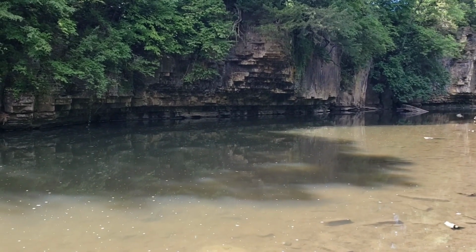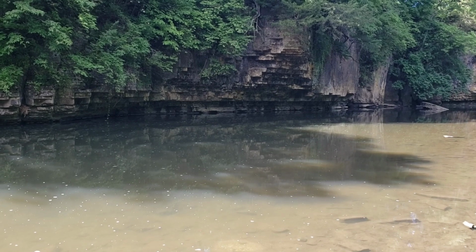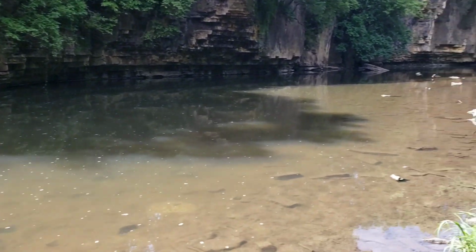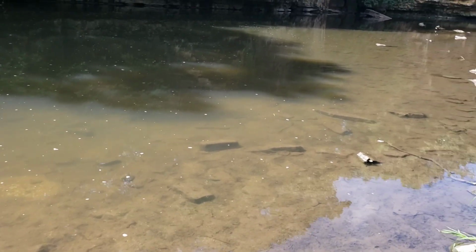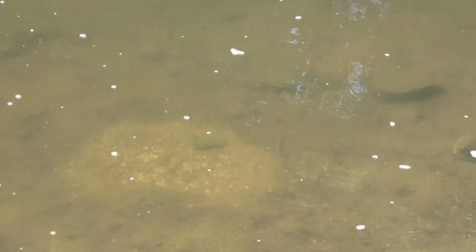There's just an overabundance of flathead, channel catfish out here. You can also catch flatheads. I'm going to try and catch something, just that I noticed. Right there. You probably cannot see the bluegill in there, but that's a spawning bed for a bluegill.